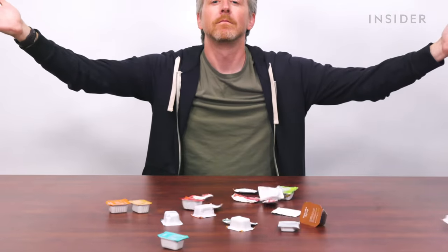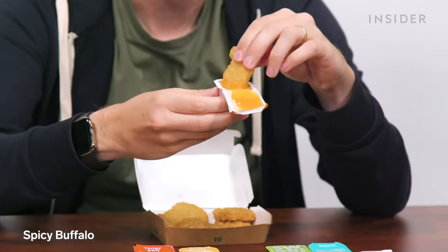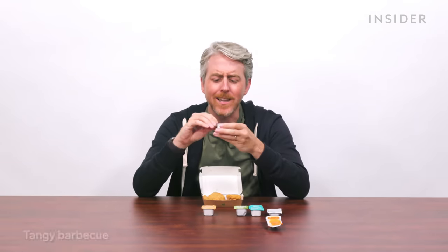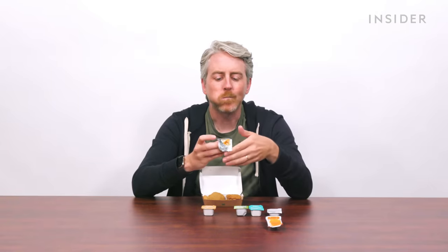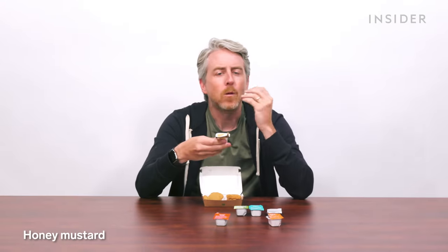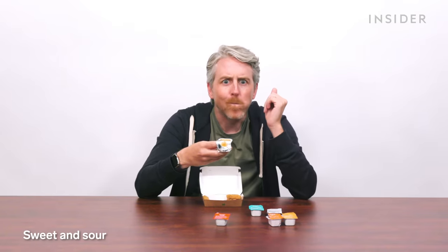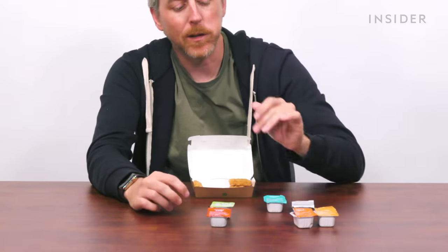About to get saucy, that's right, ladies and gentlemen. Sauce talk. Thank you. Spicy bolo. Not a good. We got a tangy barbecue. Ooh. Much better. Honey mustard. Tastes like salad dressing. Sweet and sour. I would tie it with the tangy barbecue because it's so different, so we'll keep these guys same tier.